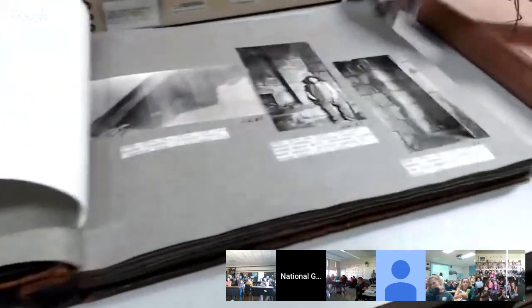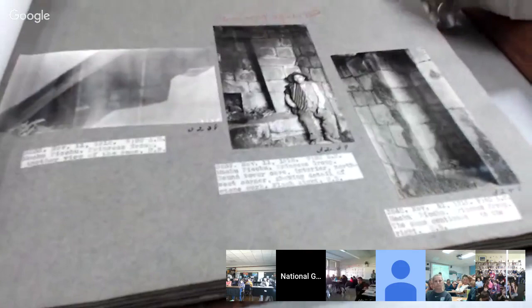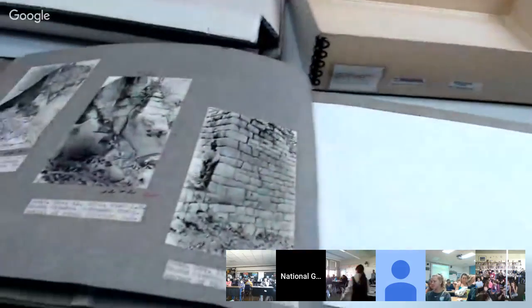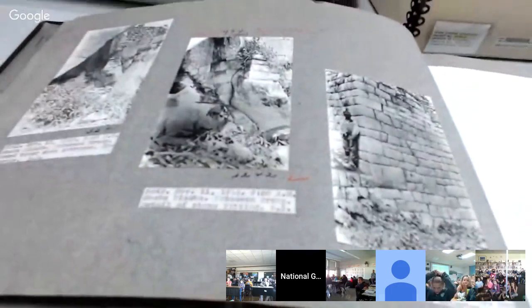So we have about 12,000 photographs from him. And around 18 photo albums. When he came back from his trips, he made these prints and put them in these albums and wrote up these captions and then gave them to National Geographic this way.